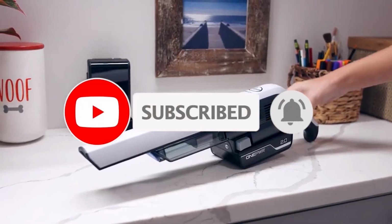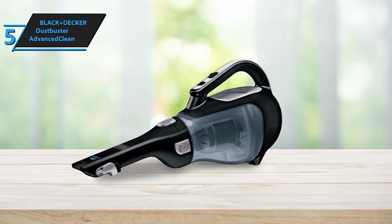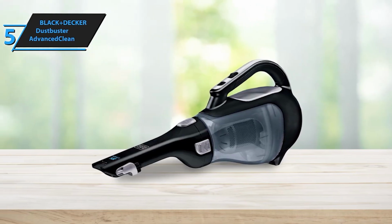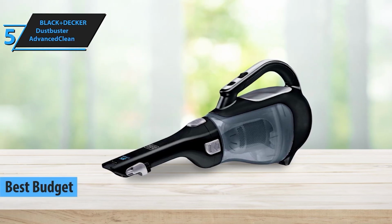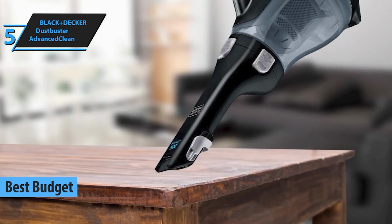Starting off our list at number 5 is the BLACK+DECKER Dustbuster Advanced Clean. This handheld vacuum is a compact powerhouse, perfect for tackling those small messes with ease. Stay tuned to find out why the Dustbuster Advanced Clean is a must-have for quick cleanups.